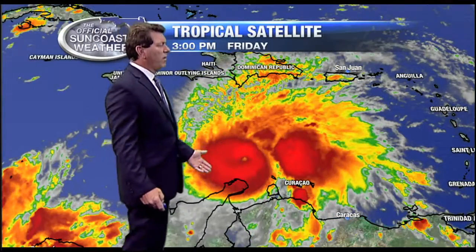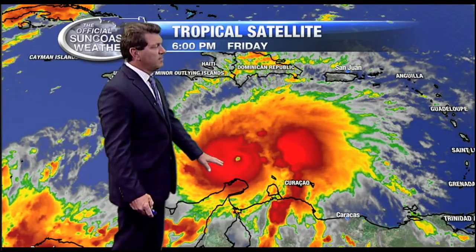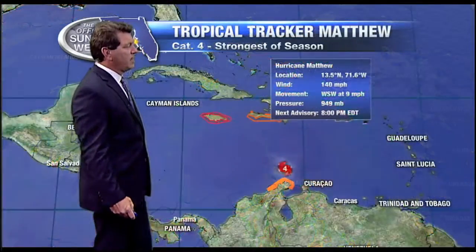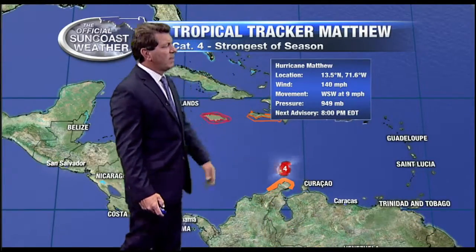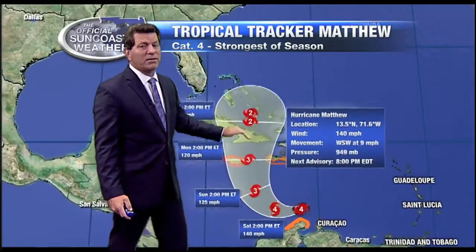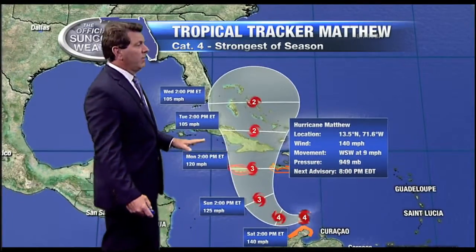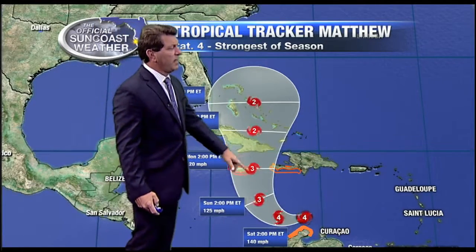Well, this is the story, weather story of the day and so far of the season, the strongest one of the season. This is Matthew. It is now Category 4 status. As far as the latest goes, 140-mile-an-hour winds. It's moving to the west-southwest at 9. We're waiting for that big break to the north, and most of the models agree with that, so that's a good sign. We were thinking maybe it was too far south to catch hold of this trough that's over the Gulf of Mexico, but that's not the case.